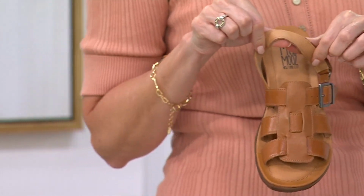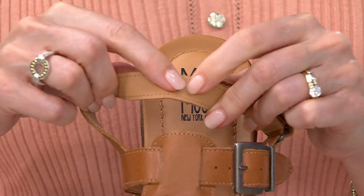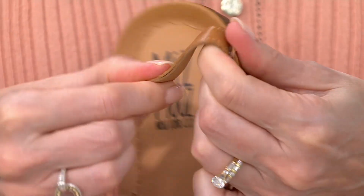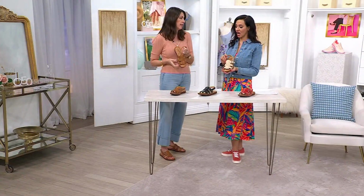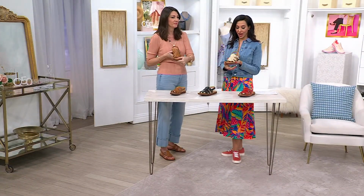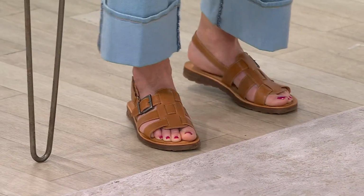Something to keep note of, it's all leather lined throughout. This is all soft materials up against your skin, the natural material of the leather. It's buttery, buttery soft. This is not overly structured leather. It feels so great up against your skin. I love that. And something I read about Miz Mooz is that the factories are family-run factories in Europe.